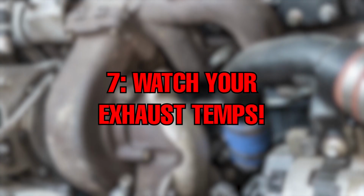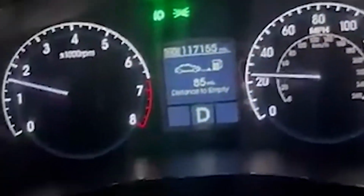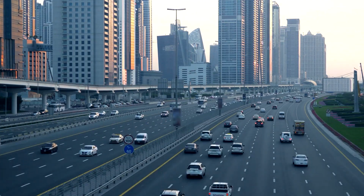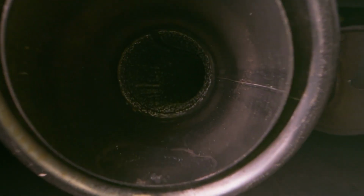And, yeah, after that long run, don't forget this one. Chapter 7. Watch your exhaust temps. Ever heard of EGTs? That's exhaust gas temperature. And when you're driving hard, those temperatures can get crazy high. Now, imagine shutting your engine off at that temperature. What happens? That heat doesn't just disappear. It sits inside your turbo and engine, and it keeps cooking everything. Pistons, valves, bearings.